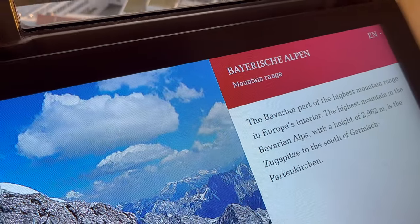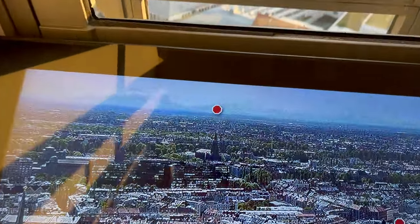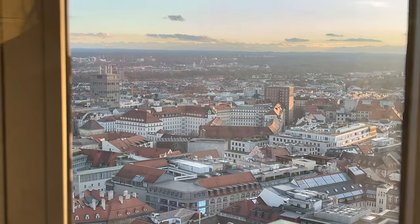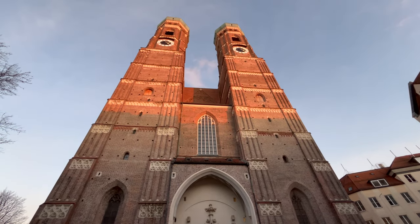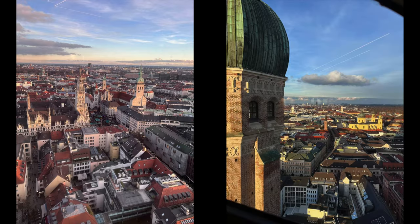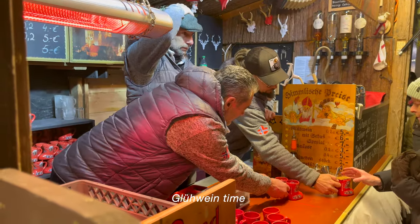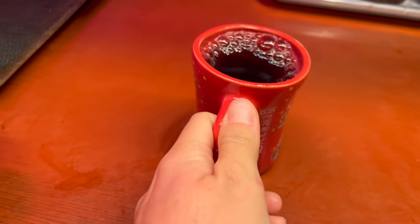See this Alpine mountain range from here. It is marked here. You can pay a deposit and have your Glühwein in such mugs.